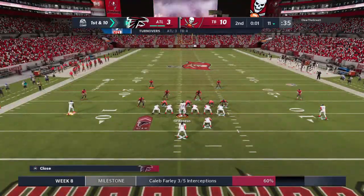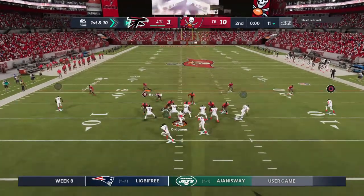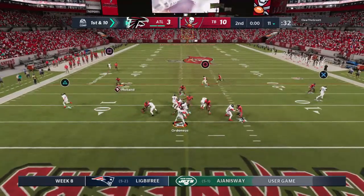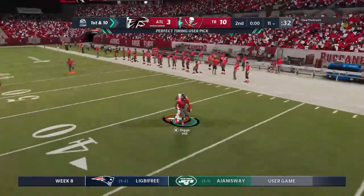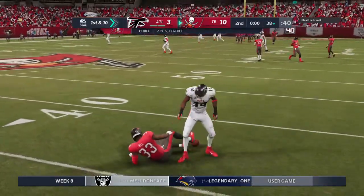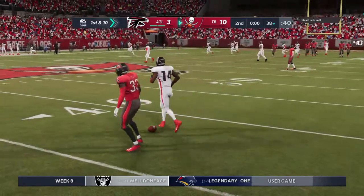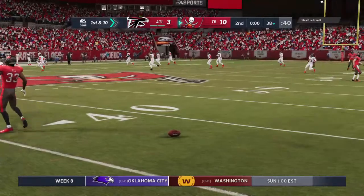About set to begin their next drive, the Falcons offense at the line. And you've got to think, if this is anything other than just taking a knee, I'd be very surprised. Yeah, they've got enough to talk about at the half. Picked off at the 38. And he will be brought down as time has now run out on this first half of action.